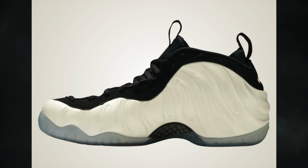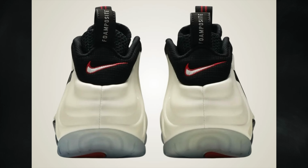Now, in that pack, you got two shoes, the Foamposite Pro and the Zoom Hawk Flight. That pack paid tribute to the movie He Got Game, as Ray Allen wore both pairs in the film. Now, the images I'm using is not the 2025 release. This is the version from the Class of 97 pack.